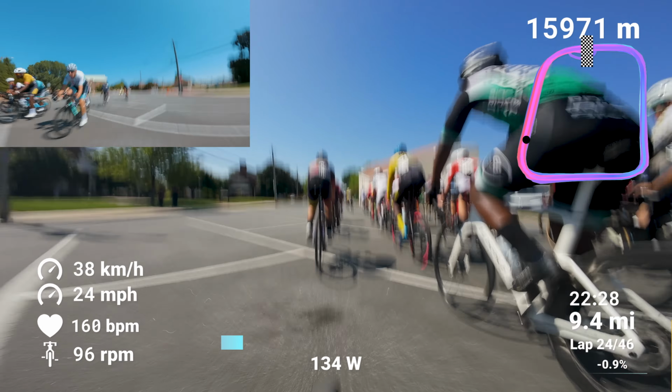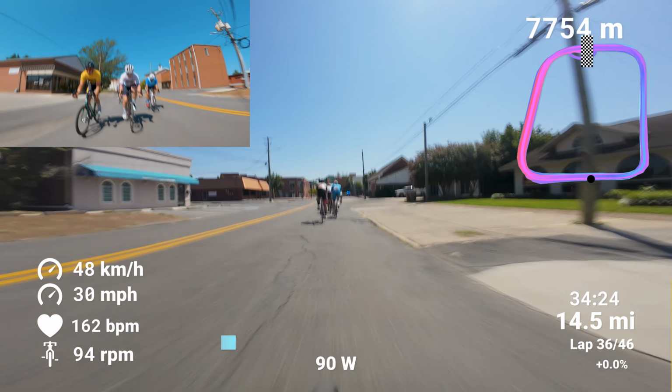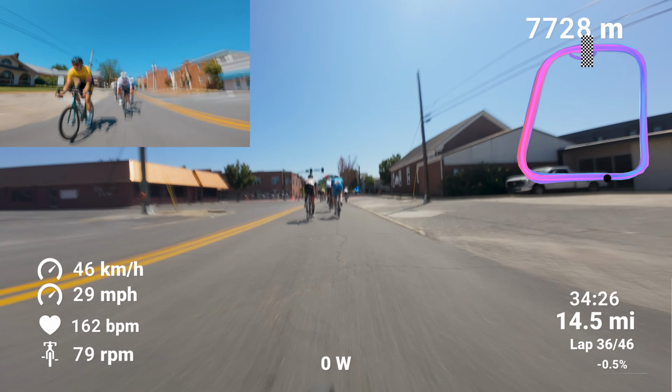I need to get up closer to the front, and at this point in the race, it's getting really tough to be able to do that. Earlier in the race, when there were some lulls, it was a little bit easier. But here we are at lap 36, and speed's a little different at this point in the race. So making my way up and trying to make up spots is a little bit tougher.